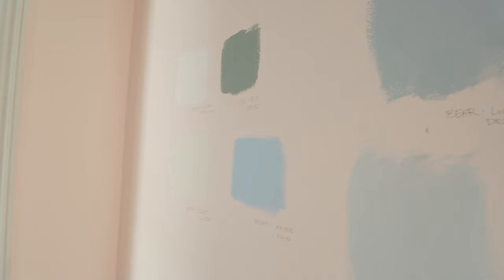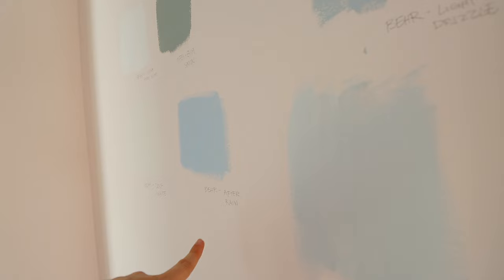It's so crazy. I really loved this color in the swatch, and it actually, I'm not kidding, reminds me so much of the original gray color that this house was painted. So that one's an obvious no. This one's a little too blue. I don't know. I kinda really do like a crisp, clean white though.